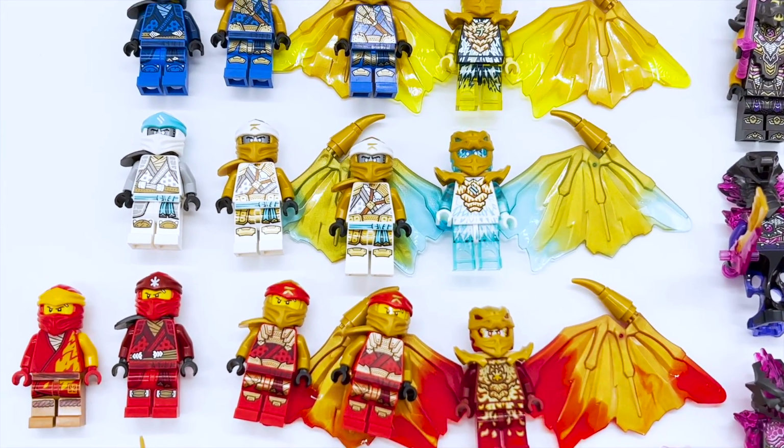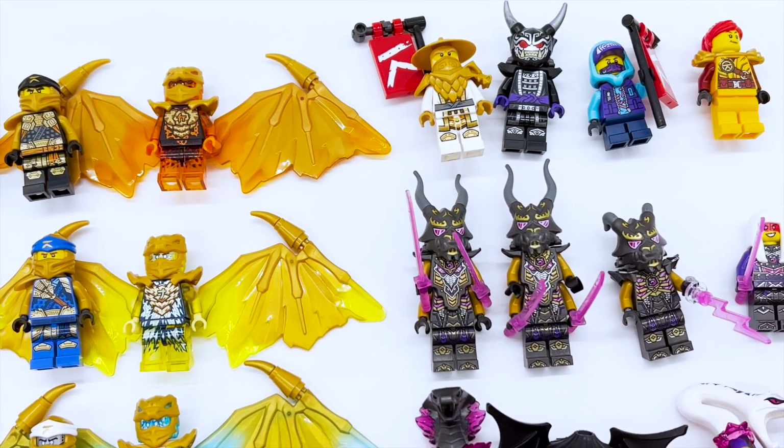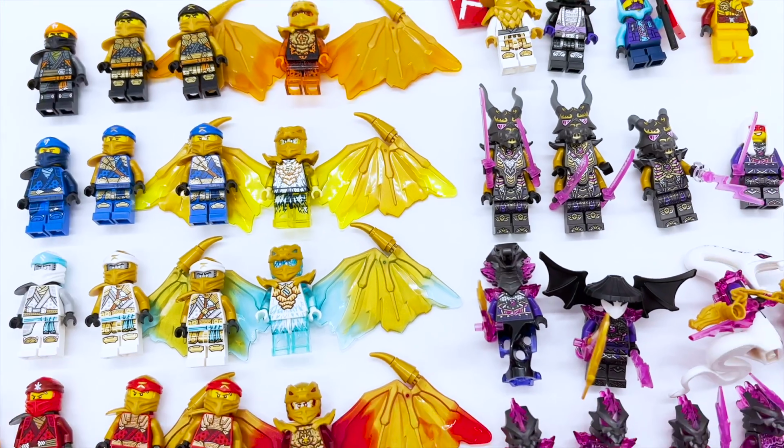These minifigures obviously come from the Summer 2022 Ninjago sets, and I have reviews of all those up on the channel right now. So if you're interested in seeing full reviews of the sets, I'll put a card in the top right corner. But for now, let's take a look at these minifigures.